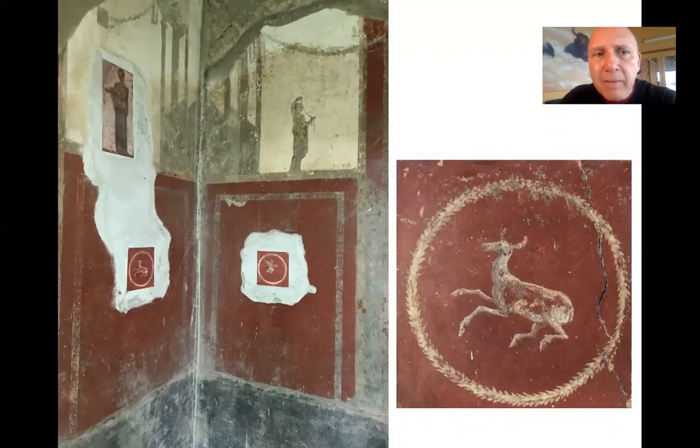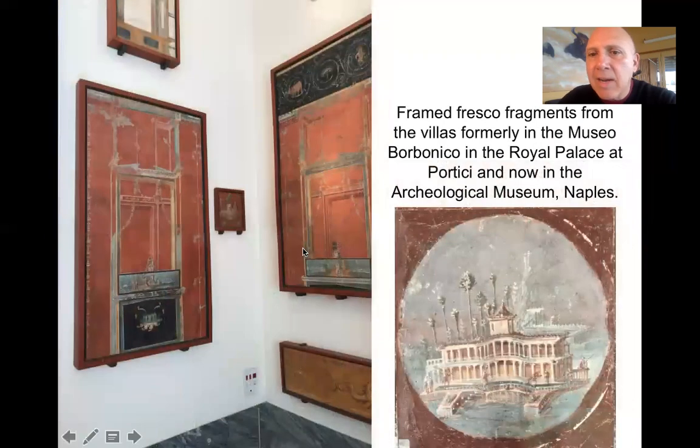So here, for example, on the left, you see large holes in white plaster that were cut open by archaeologists in the 18th century because they wanted the paintings, these little details that you see here, the bird and the deer, for example, and down in the lower left, the standing figure. And what modern archaeologists have done is they've replaced reproductions of those today. The actual paintings themselves are now in the Archaeological Museum in Naples, and you can see them on the walls, framed in wood frames like paintings.